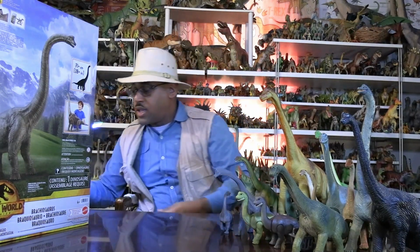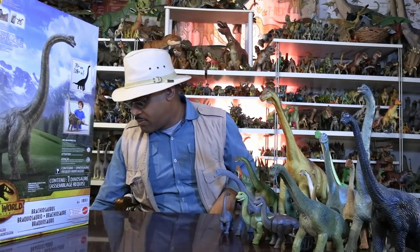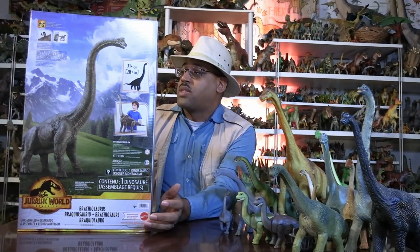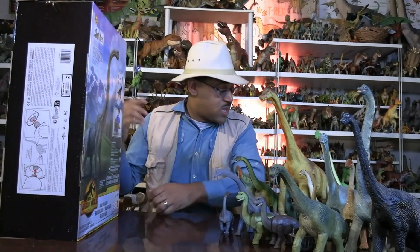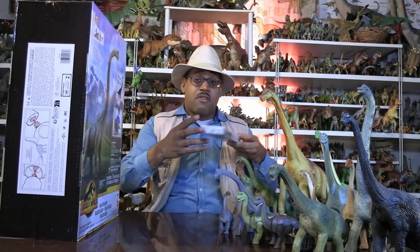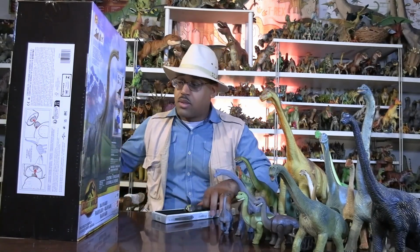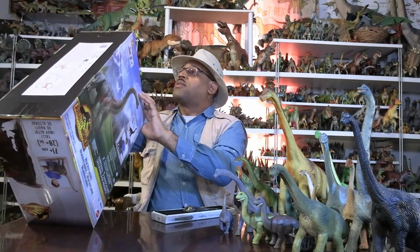There is essentially a repaint, an Amazon exclusive, and I saw it, and here it is, and I'm like, well, I want that. Basically, it's the exact same model I just showed you, but this one has been painted differently, and so that's why it's different. So, taking the official scissors of Jurassic James, I will be unsealing these, and we will open up this new variant on the original.